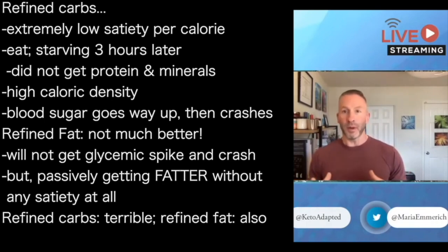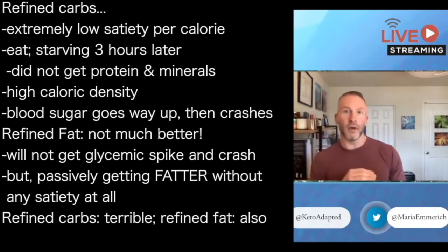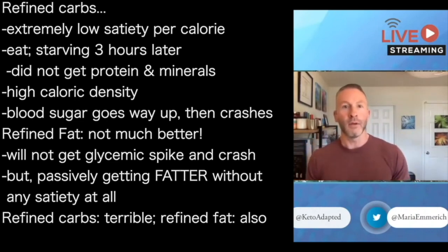Now, the thing that's better about refined fat is you won't get the glycemic excursion and then the fall that makes you feel hypoglycemic 3 hours later. So you're just kind of flat, but you're just passively getting fatter and you've got no satiety at all. So refined carbs are really terrible for satiety per calorie, but refined fat is pretty bad too.